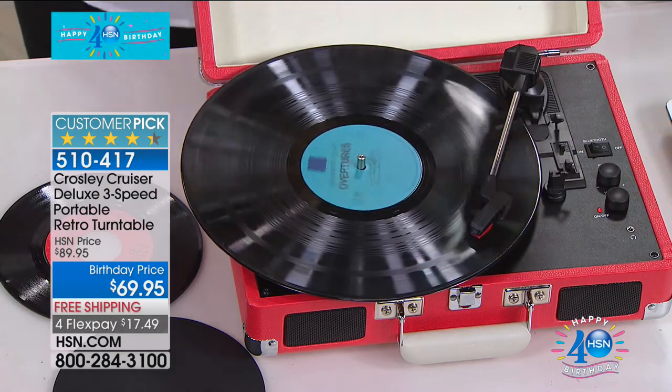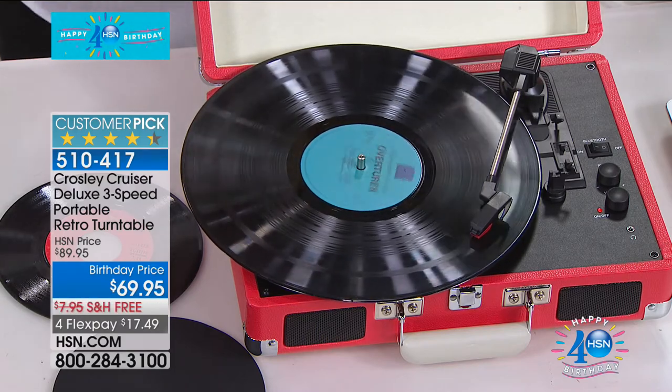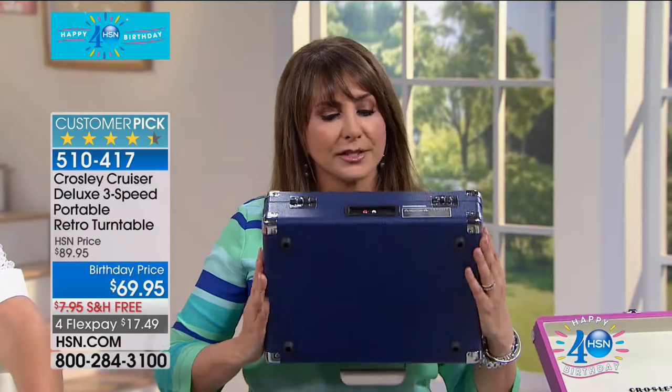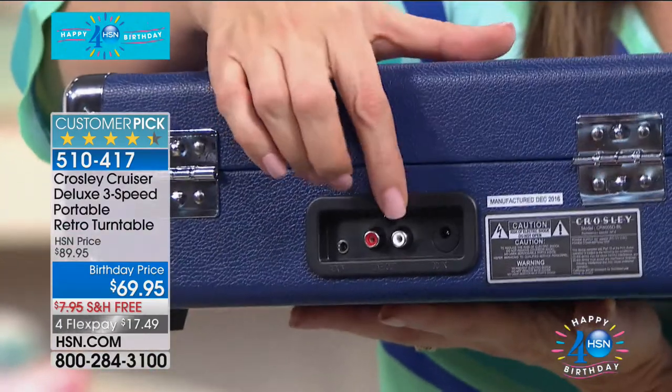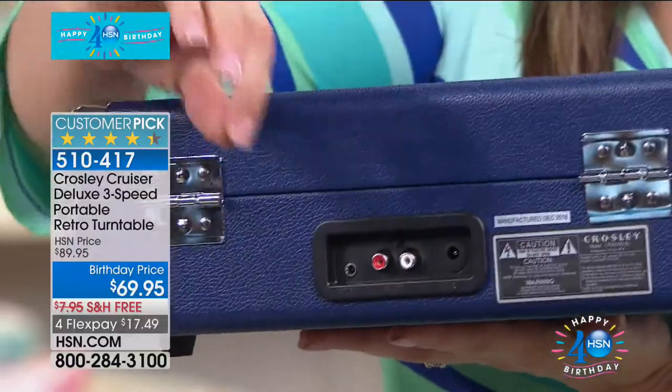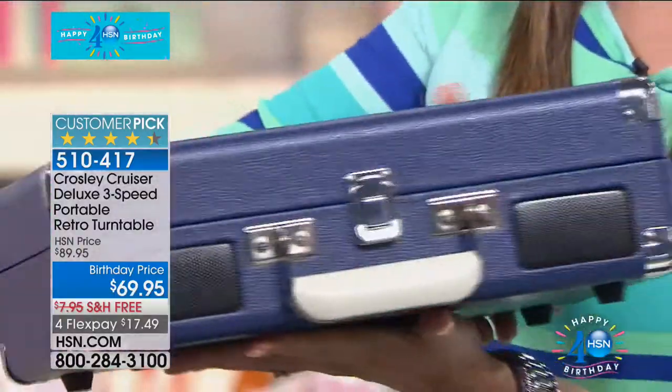$69. Don't wait. Every year we bring in a very small quantity. When they're gone, they're gone. But here, I just wanted to show this to you in the back. Do you recognize those? Those look like the back of your old TV, right? So that's a way you can plug your TV into this even and get the speakers sound rolling through.